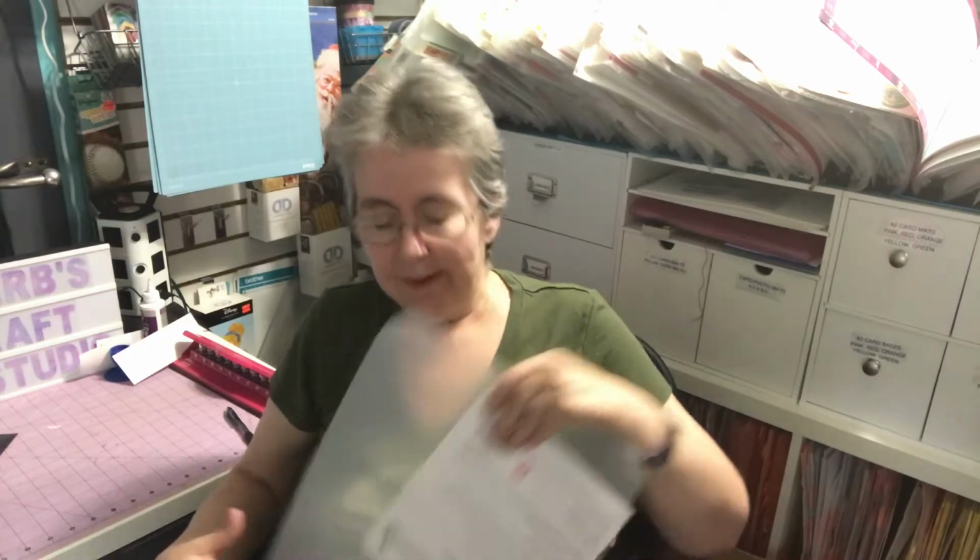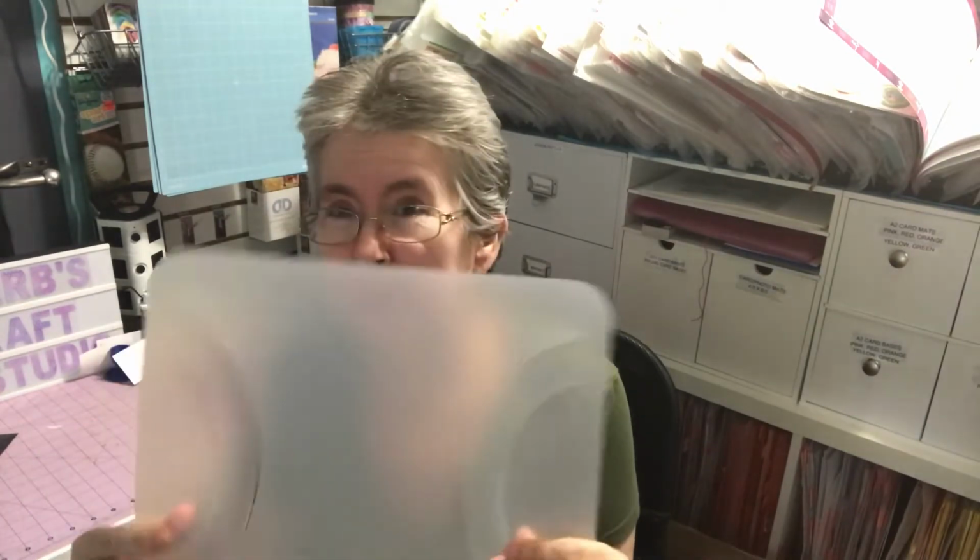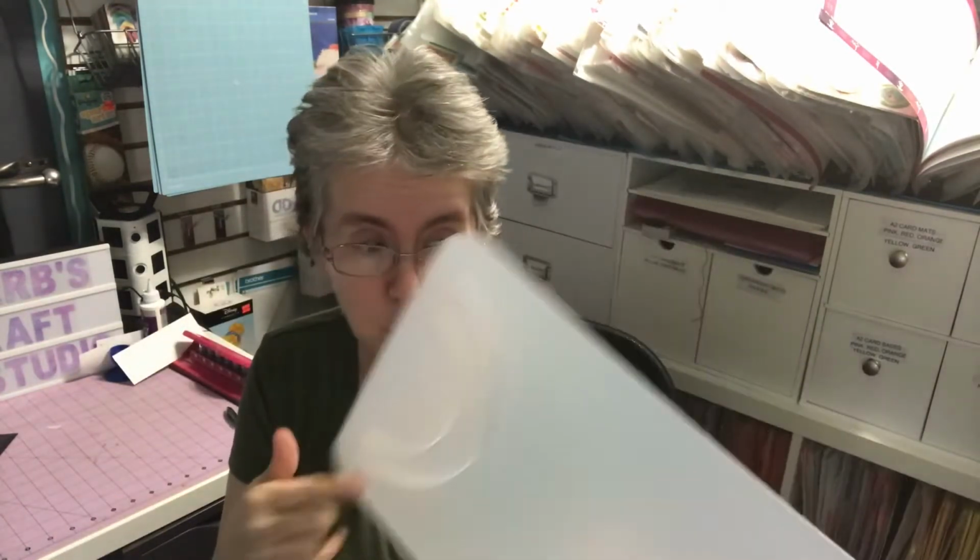Sadly, this item wasn't picked up by Crafty's Companion when Tiffany merged with them. They decide what products they're going to keep, and this one did not make the cut. I really wanted more fabric wraps. I have a few extra, but I knew at some point I was going to need more, which is the main reason I ordered it. It was half price on HSN.